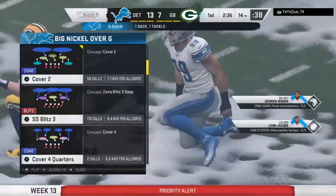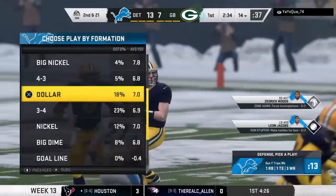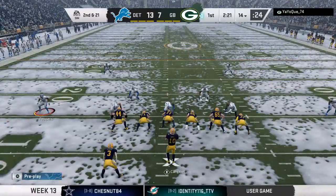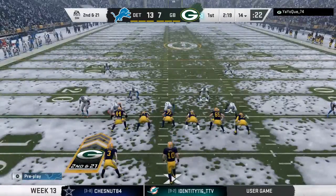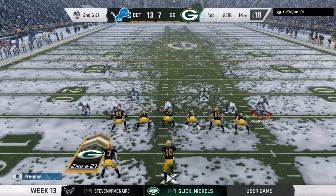He's brought down. Brandon, if I'm an offensive coordinator and I see an all-out rush like that, I file it away because I'm going to use their aggressiveness against them as this game goes on. I'm going to hit them with a screen soon. And now, after that sack, it's 2nd and 21.